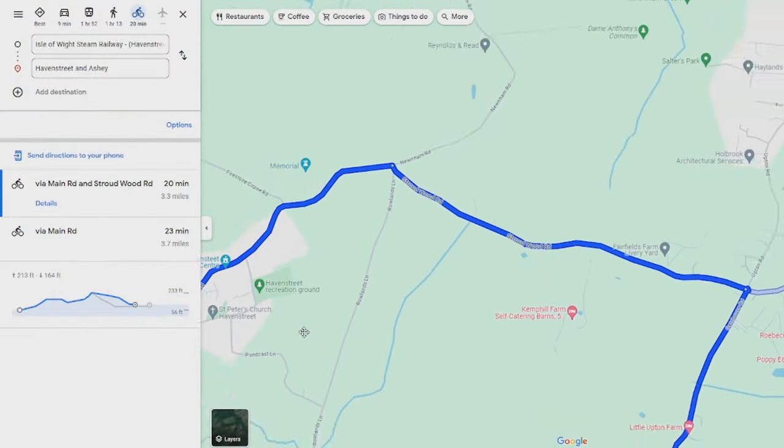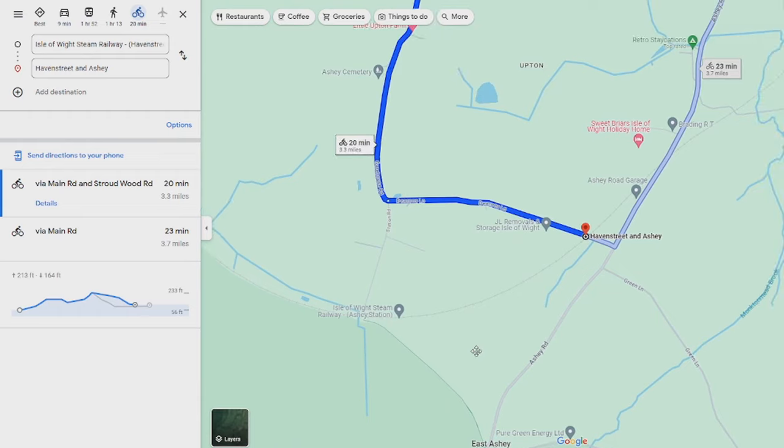Train spotted, barely, back up the hill we go and further in fields.